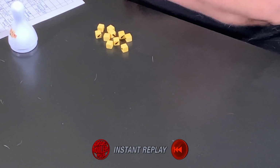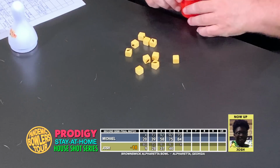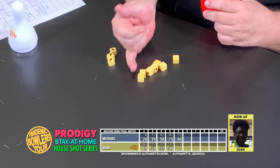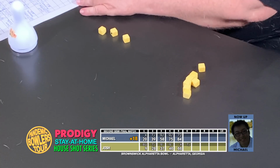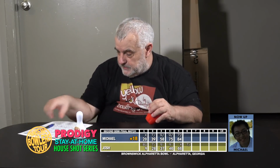There is the strike. Needs another one right here. But instead he gets seven. Tell you what, I have a feeling doubles are hard to come by in this game. Gotta have the spare. Gotta have it. There it is. Seven and a spare. Well, I think you're just gonna have to hope for Michael to back up.